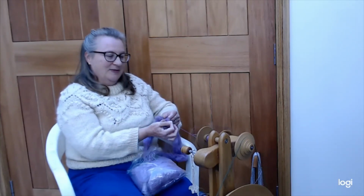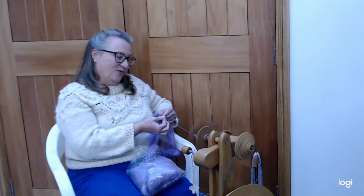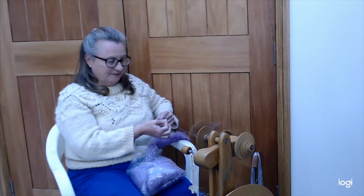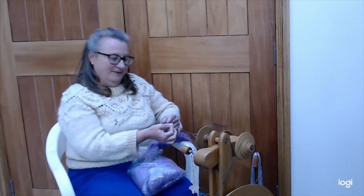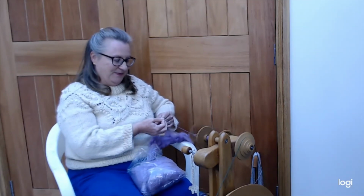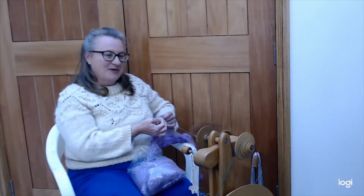And especially for weavers as well, there's a lot you can do with beginner hand-spun yarn if you're a weaver. There's a lot of uses for hand-spun yarn in weaving, and of course there are some things you can't use it for, wouldn't be appropriate for, but there are so many things that we can do with our hand-spun to celebrate it and enjoy it and rejoice in the fact that this is something we've made.